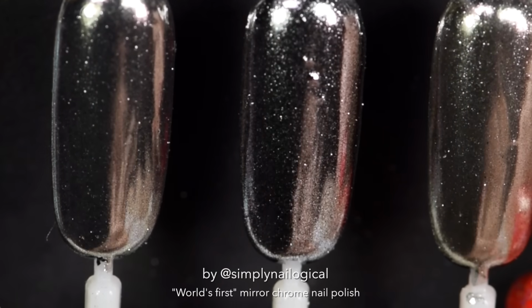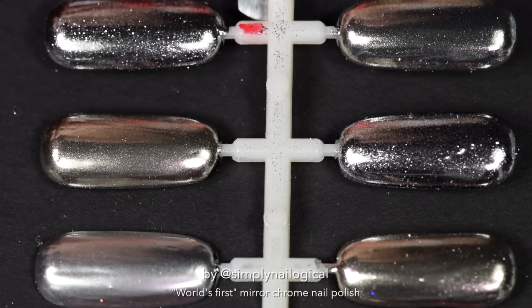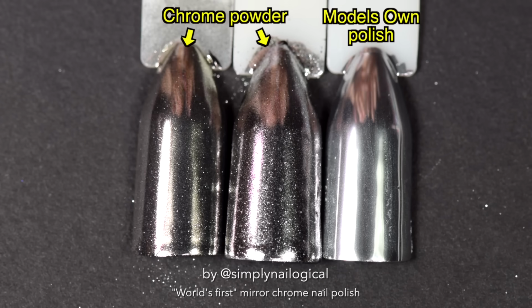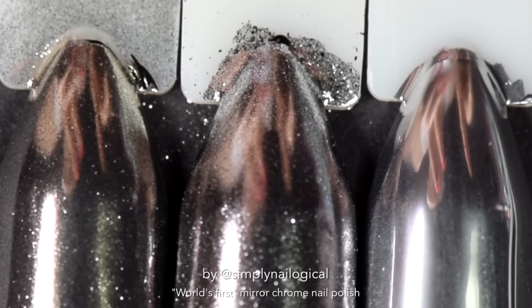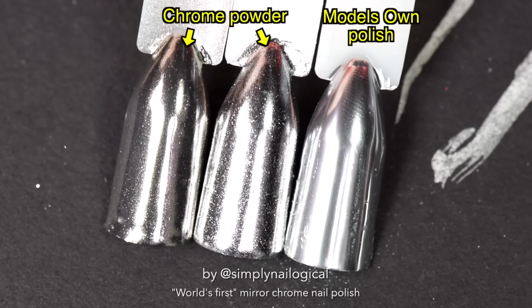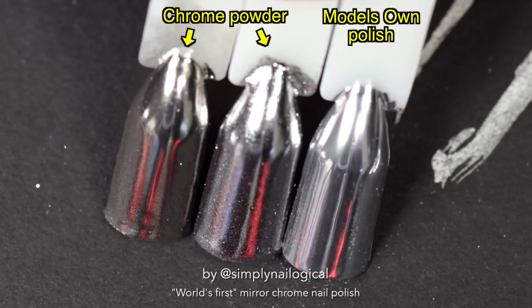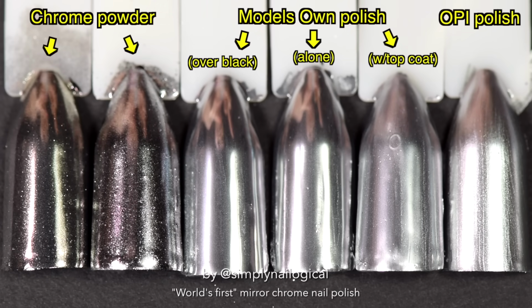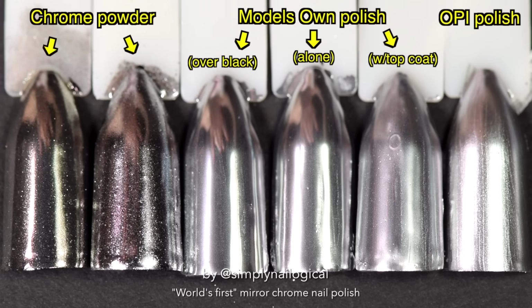So where were we? The main question is, how do the chrome nail powders compare to the liquid chrome nail polish? And here we can see me trying to wave at you, and now I'm playing piano. With the powders, you're gonna see a little bit of the dispersement of the pigments, and as a result, it's gonna have a bit more of a shimmer effect. Whereas with the Model Zone chrome nail polish, it's a much cleaner mirror finish that's kind of a brighter silver.